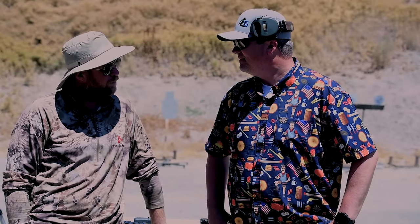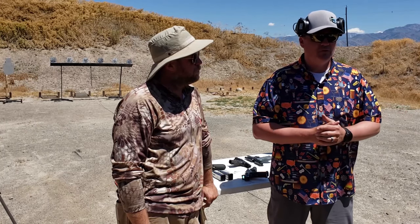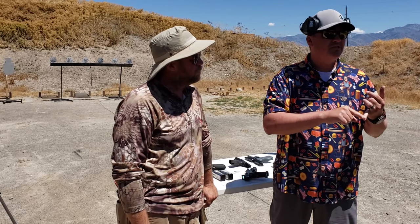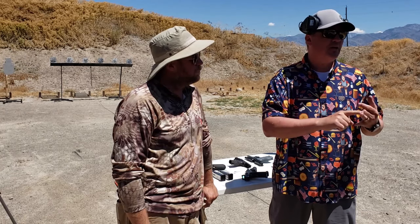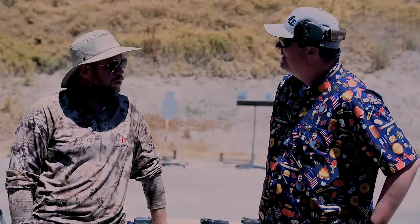We'll have different sizes of pistols. We're basically going to have some more concealed types, duty style, higher capacity, limited capacity, maybe even a revolver or two. Additionally, we will have double action, single action, and striker fired. So let's go with the first drill.